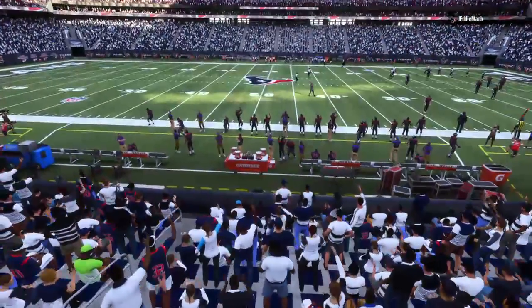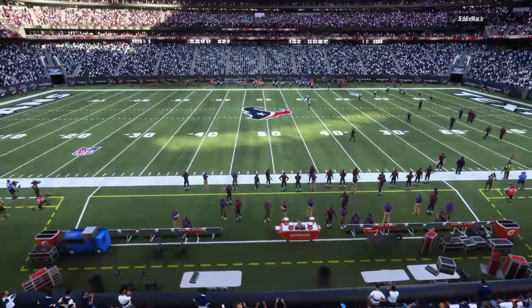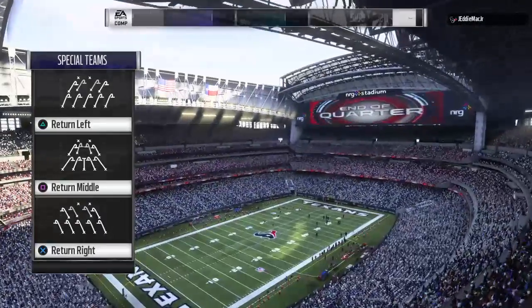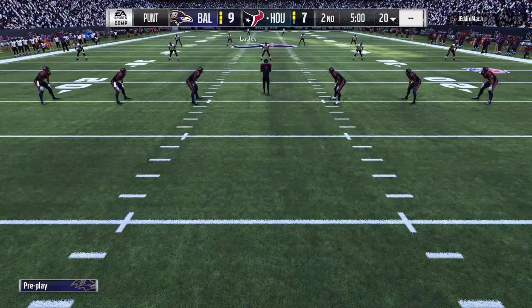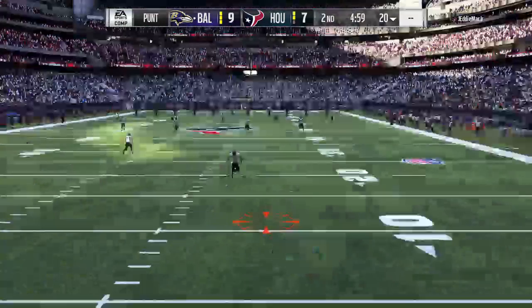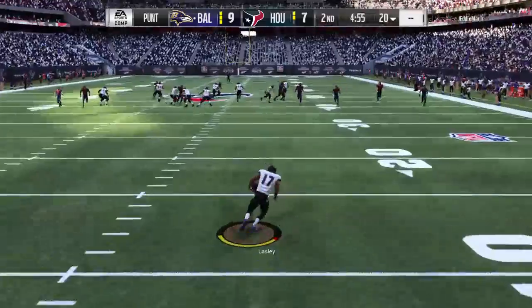With Charles Davis, I'm Brandon Gaudin, and it's Texans football as we get going in quarter number 2. And they'll come up looking to keep this drive moving. Taken in at the 11.